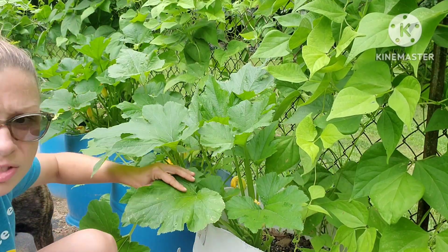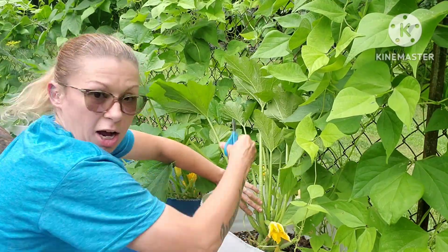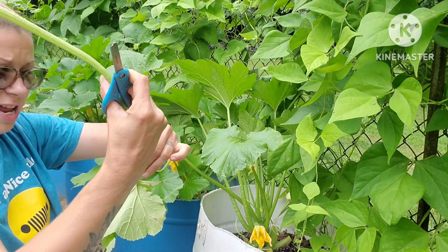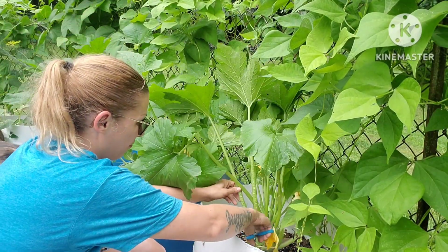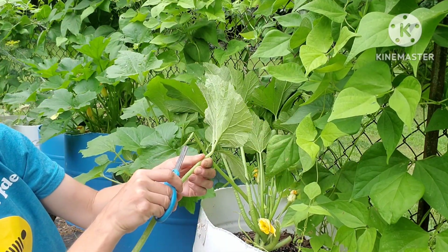Okay, let me prune out some of these leaves. I'm gonna aim for the lower leaves and let it keep growing up, and then if I have to stake it or stabilize it to the fence, I can later on. I'm checking for eggs. No eggs. These aren't the best cutters for the job, but they're working.